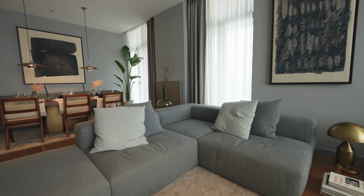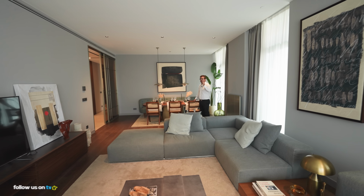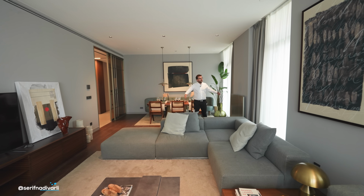By the way, what I see here, there's a radiator, but it's going to be changed. The heating is going to be under the floor. They changed it after the project had started. So this is the living room.